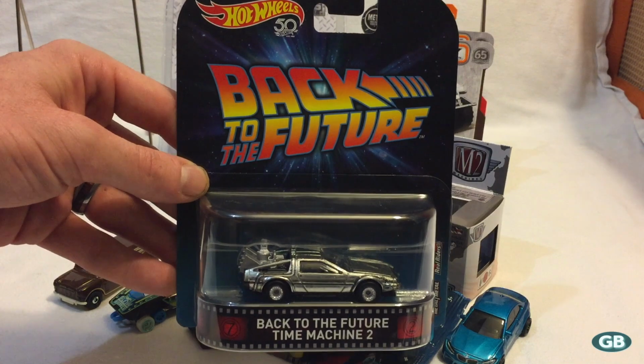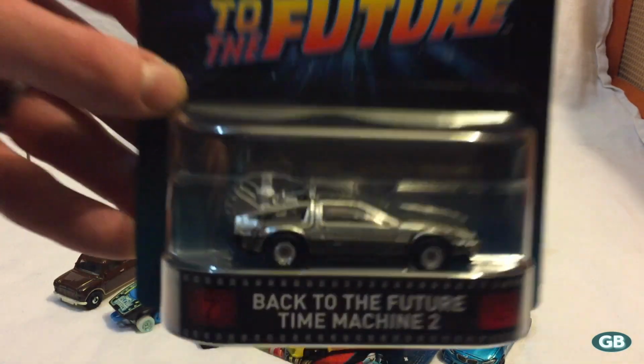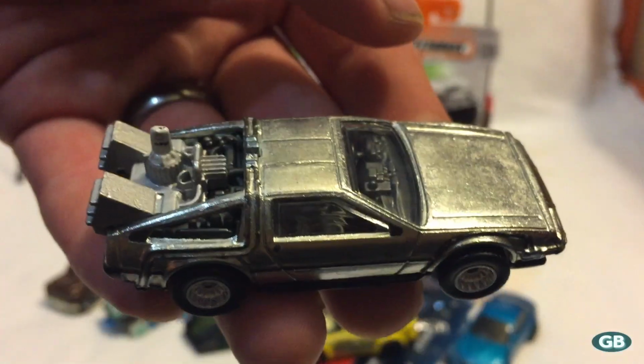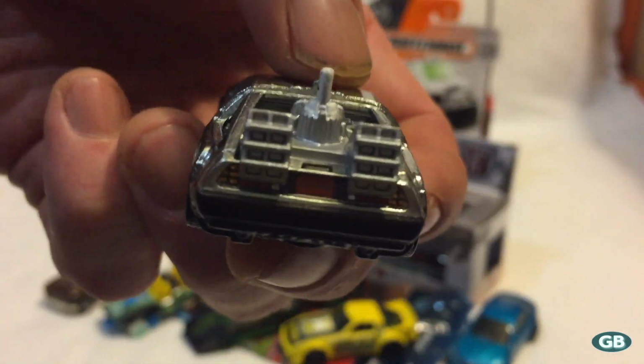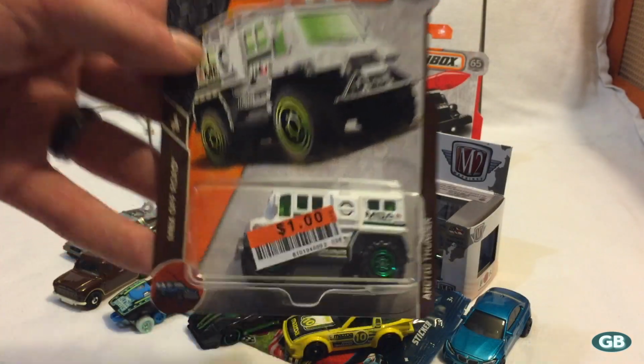New from the Retro Entertainment for the Hot Wheels 50th, Back to the Future Time Machine. Next up from Matchbox, the Arctic Thunder, with an unfortunate price tag in the front, but that's okay because we're gonna open it anyways.